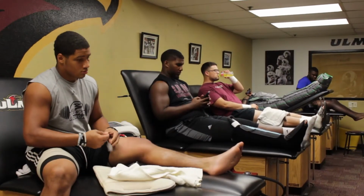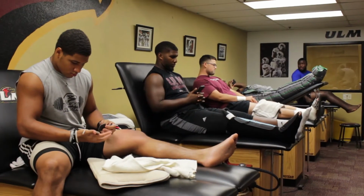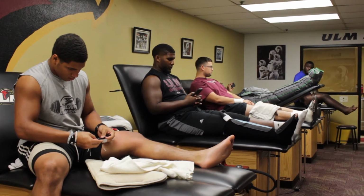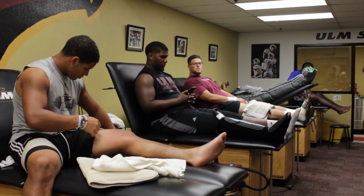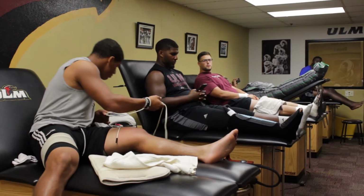I really love just getting to know the athletes and creating relationships with them. It's really just one big family here at ULM, and I love seeing the guys come in for rehab wanting to get better and wanting to feel better.